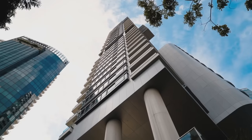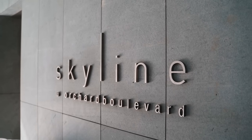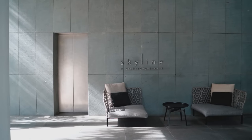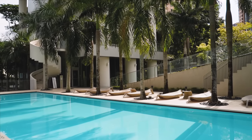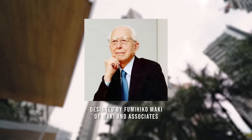With only 40 units in the 33-storey development, Skyline at Orchard Boulevard offers one of the rare opportunities to own a masterpiece designed by the world-famous architect Fumihiko Maki.